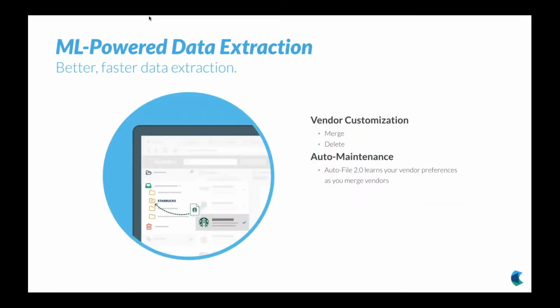So if you've ever thought to yourself, man, I would really love to merge or delete some of the vendors in my Hubdoc account, with AutoFile 2.0, you now have vendor customization where you can merge and delete vendors. But that's not the coolest part of AutoFile 2.0. The coolest part is that AutoFile 2.0 learns your vendor preferences over time. So if you merge two vendors, and then in the future, you upload a document and Hubdoc recognizes that document from a previously merged vendor, it'll know to change it to the primary vendor that you selected the last time.